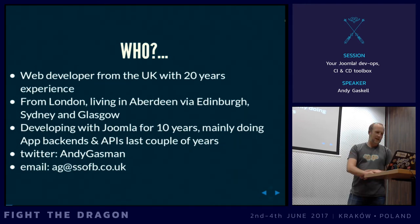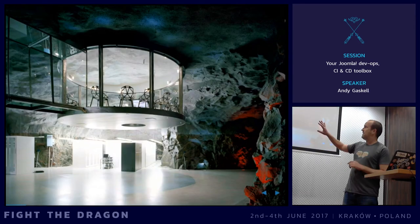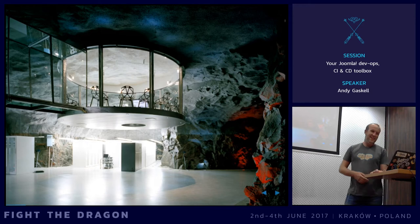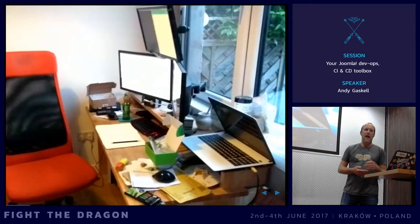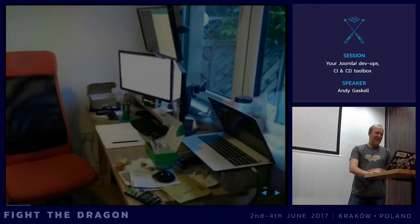This is where Aberdeen is. It's quite a long way from everywhere. This is where I live and work. But it looks like this inside. There's some sharks along here in the pool, and some piranhas down there. Actually, it looks like this. And you know, I'm not really a standing up and talking person, so apologies if I'm nervous, incoherent, or whatever. I'm mainly sitting in the room writing code. It's good to get out of your comfort zone, apparently. I'm not sure.